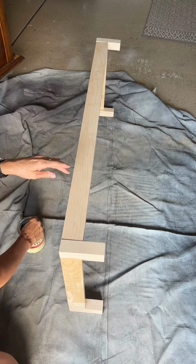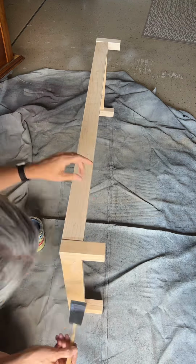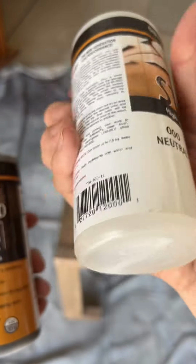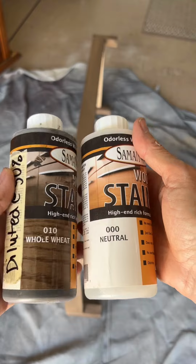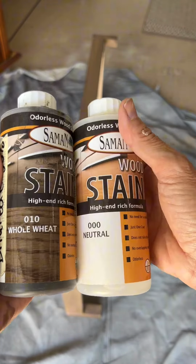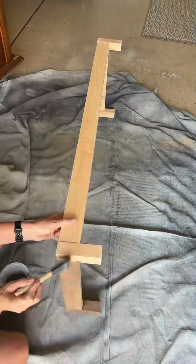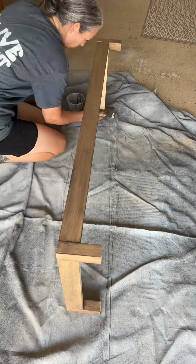base and stain everything. I always use pre-stain conditioner. It just helps the stain go on more evenly. And you'll see that this stain is clear, and then I'm using whole wheat stain both by Salmon, and I've diluted this 50%. So 50% stain, 50% clear, because I didn't want this to be dark. I want this to look like driftwood, maybe, is kind of the color. So just diluting it 50% helps it to go on more sheer.